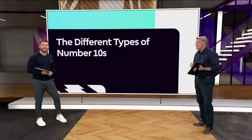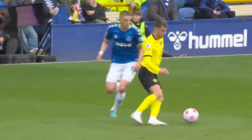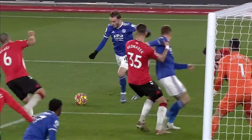Yeah, perfect. Right, that's all we've got time for in part two. But join us after the break as we look at the development of the modern-day number 10 and also what the future might look like for that position. See you in 3 minutes.